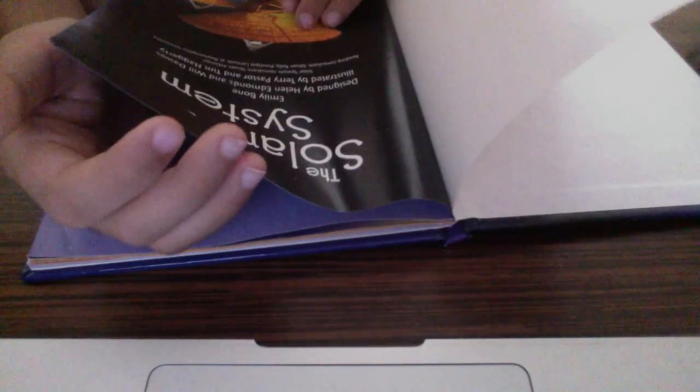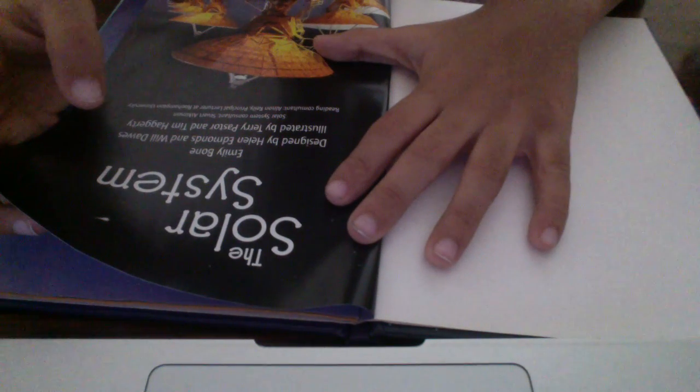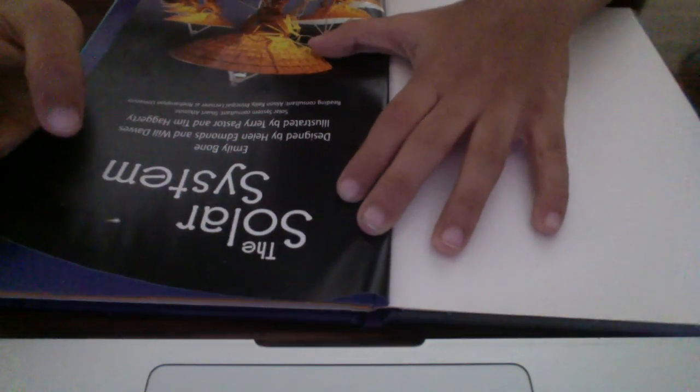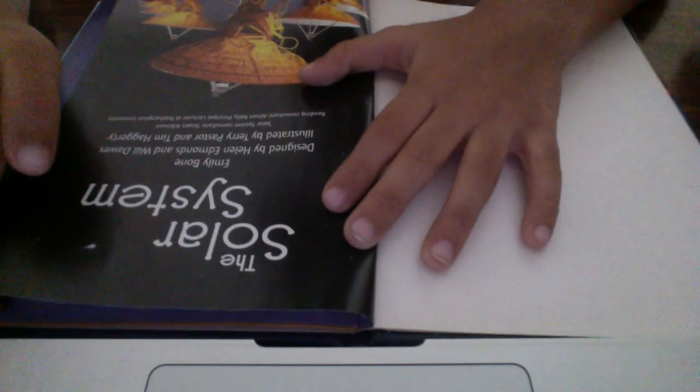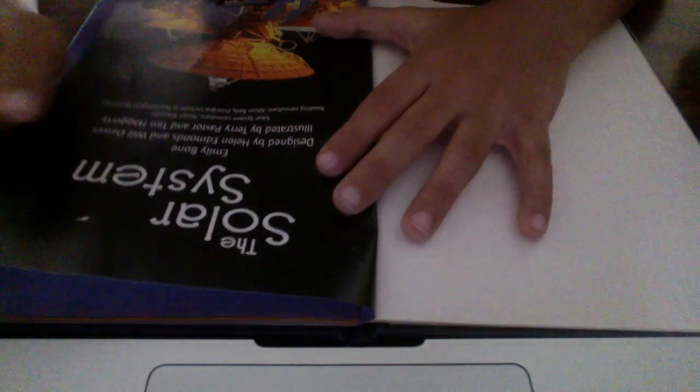It's by... Okay. Here, it's designed by Emily Bone, designed by Helen Edmonds and Will Dawes, hope I'm saying that right, illustrated by Terry Pastor and Tim Haggerty.